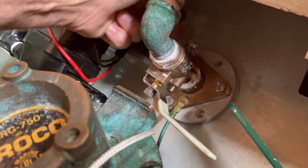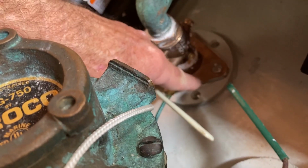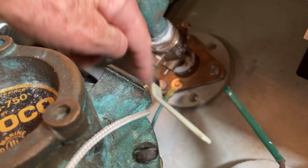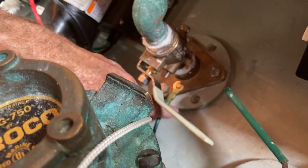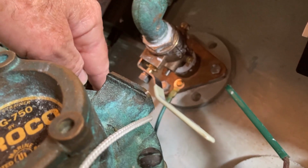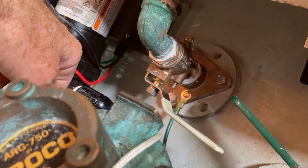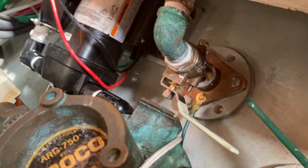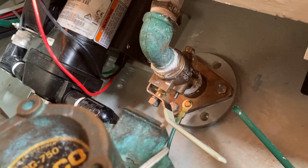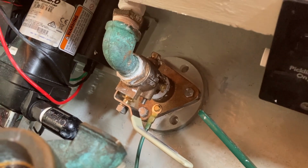new fiberglass backing plate that's been epoxied to the hull, and then it's got this nice bronze plate that's screwed into the backing plate. Got a good secure connection for the grounding wire, this green wire, and a new valve, a heavier duty valve than what we had on there before. We reuse the same bronze elbow that feeds into the Watermaker. But anyway, this should be a good through hull that will last us a long time.